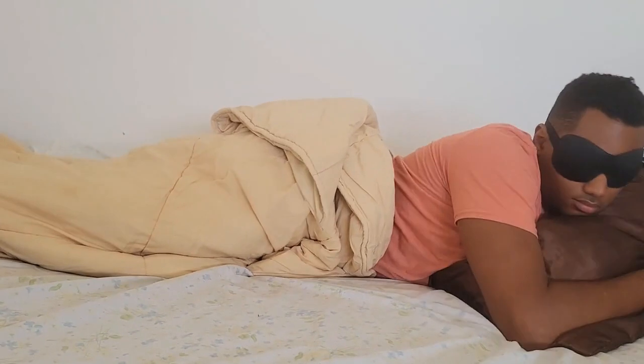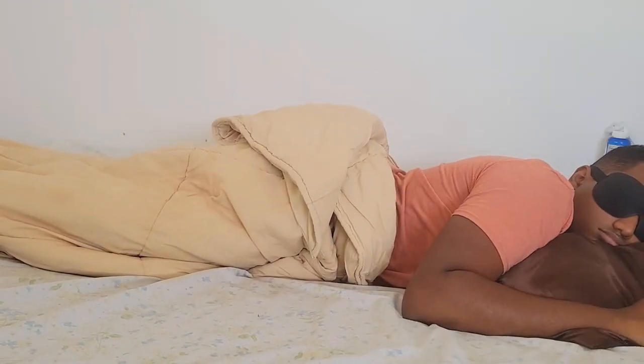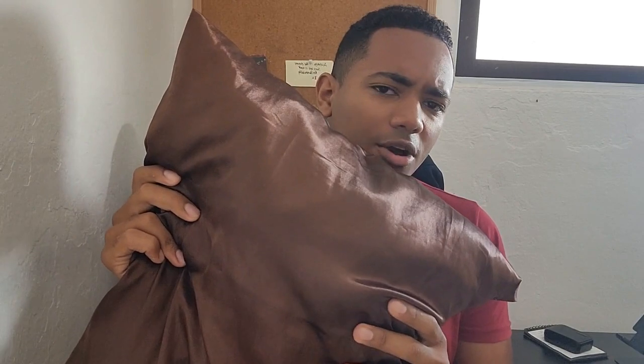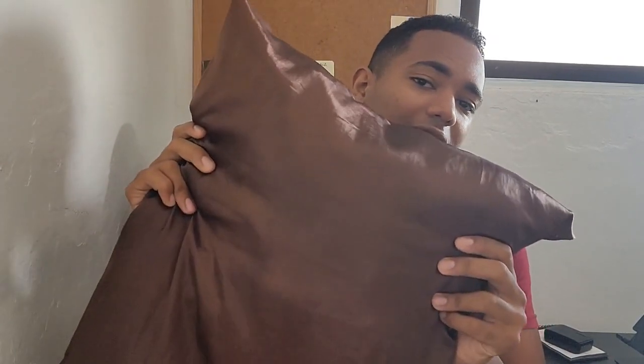Lately I've been trying to improve more on my sleep. And a friend of mine recommended, "John, why don't you change your pillowcase?" And I was like, my pillowcase is okay. It's cotton, it's no problem. I wash it once, twice a week. But she told me, "No, get a satin one. You'll feel the difference."